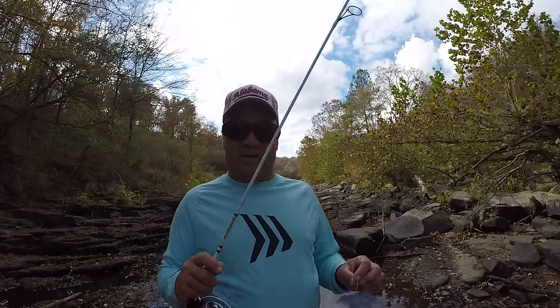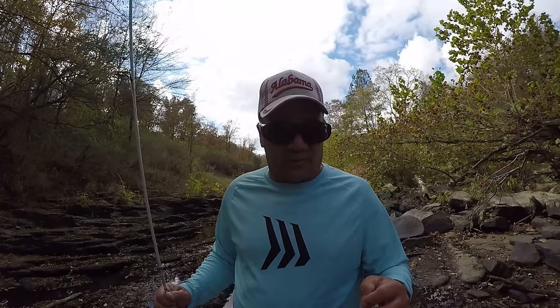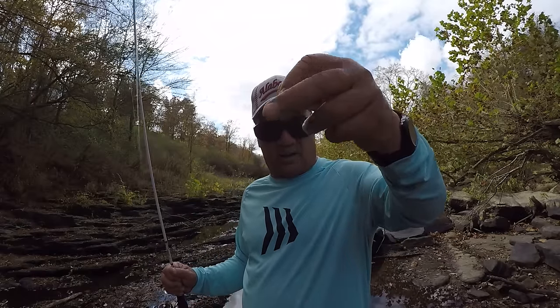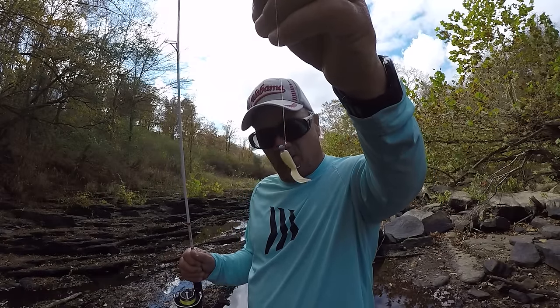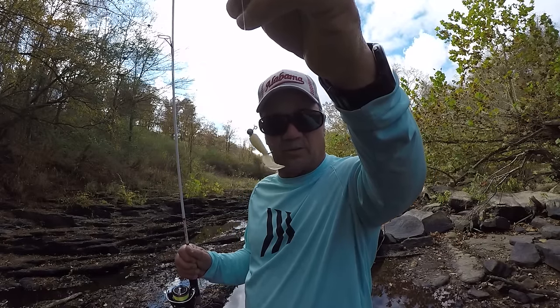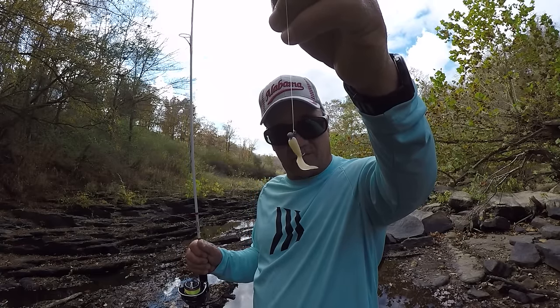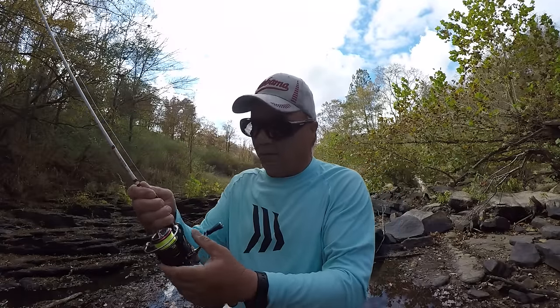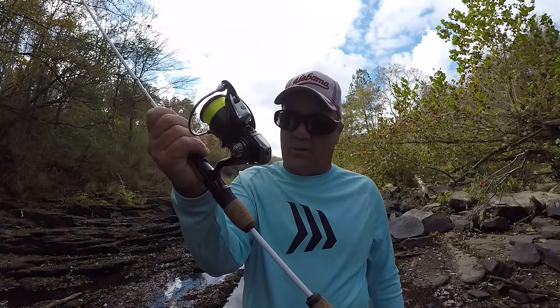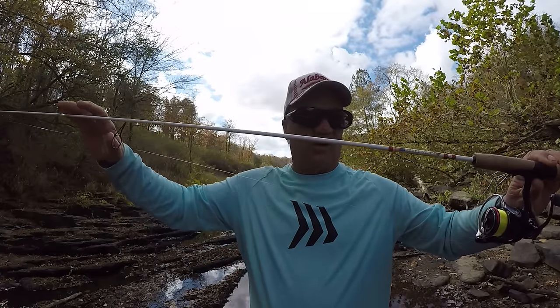light tackle. That was a hickory nut that fell, or an acorn, but real light tackle. That's 2-pound test line, high vis line, mono, and that's a 1-inch curly tail jig, and I'm using a 1/64 of an ounce jig head with a size 10 hook, 1000 size Daiwa reel with a sow belly rod, 6.5 foot ultralight rod, limber as it can be.